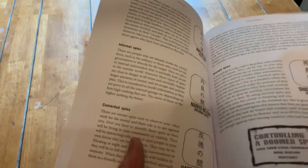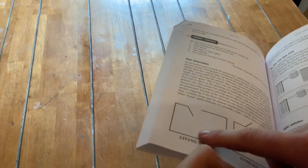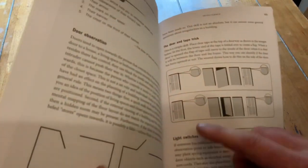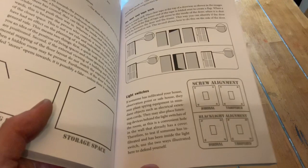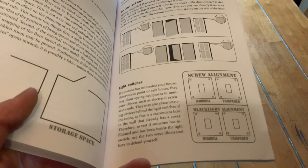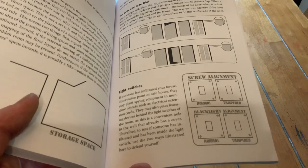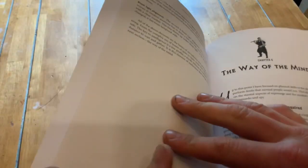13th chapter, the 5 types of spy. Hold on. This stuff was excellent. This is knowing about living space versus storage space, the way that doors are aligned. Also the old ticker tape tricks, how to align your screws to know whether somebody's infiltrated your house and planted bugs within the lights. These are different ways to align the screws so that you can tell straight away if somebody's tampered with them.